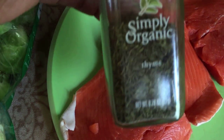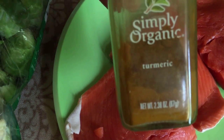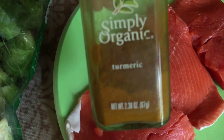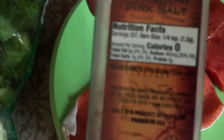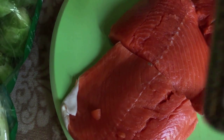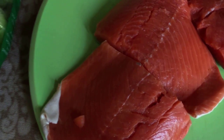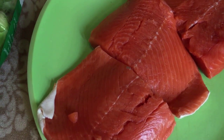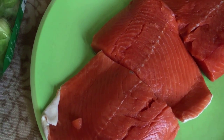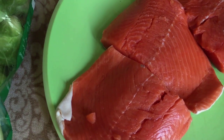I'm going to sprinkle some dried thyme on top. I'm also going to sprinkle one of my favorite anti-inflammatory seasonings, which is turmeric, so that will be on here as well. A little bit of Himalayan pink salt I'll also put on top to season, and then finally I will also season this with some dried oregano leaves. So that's all I'm going to do. I'm going to wrap this in foil and stick it in the oven at 375 degrees for 25 minutes. And I'm telling you, once you take this out, it will be so delicious.